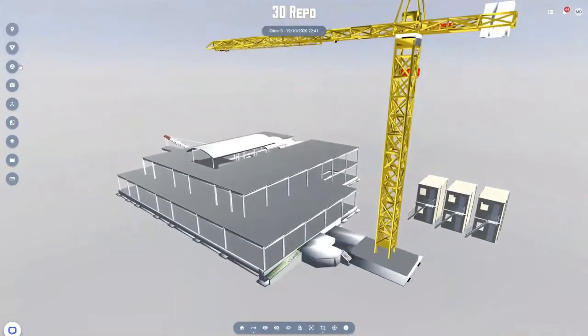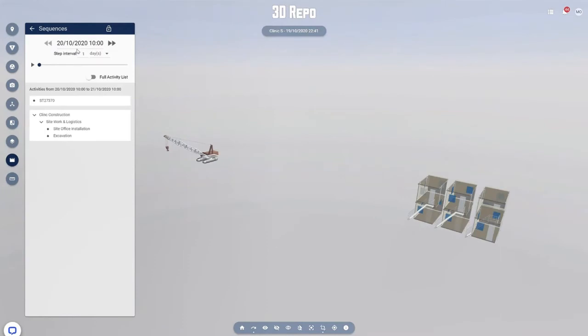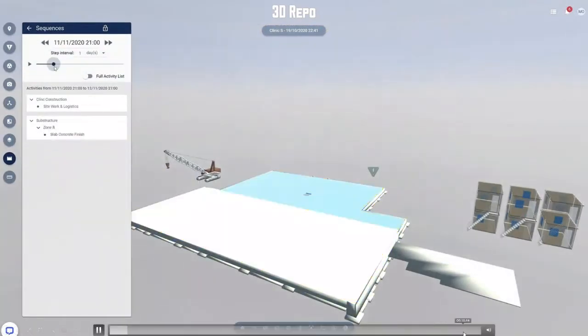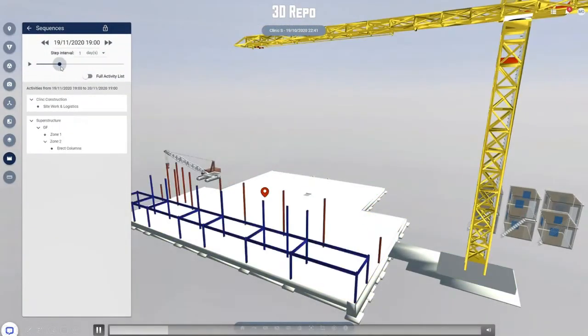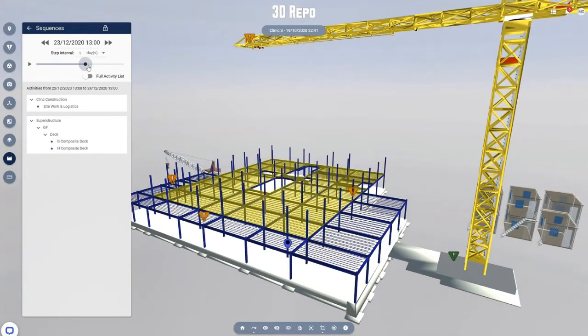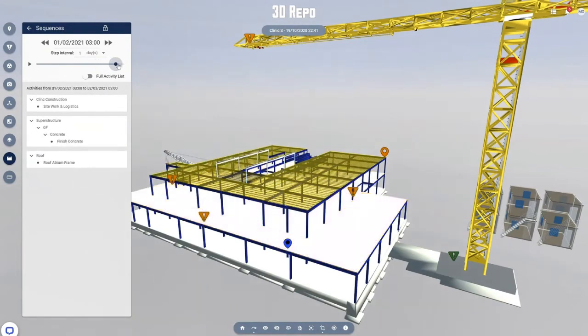So this is a 3D Repo that everyone knows. And then on the left here, I'm going to go into the Sequences tab, which is brand new in the next release of 3D Repo. So this will be coming out in about 2 to 3 weeks. And what this does, let me just hit play on that, is allow you to scrub through a 4D simulation of the 3D model. And because you're doing that inside the 3D Repo workplace, you're getting all of the benefits of 3D Repo alongside that.